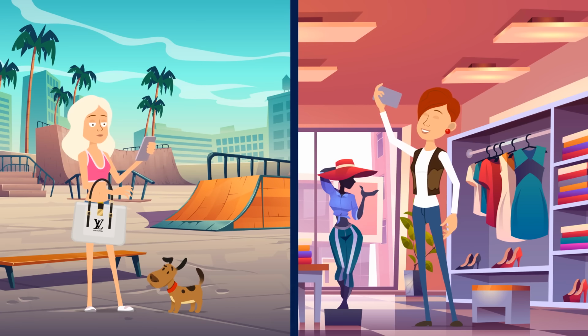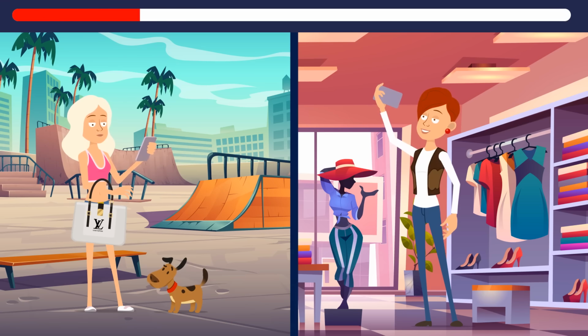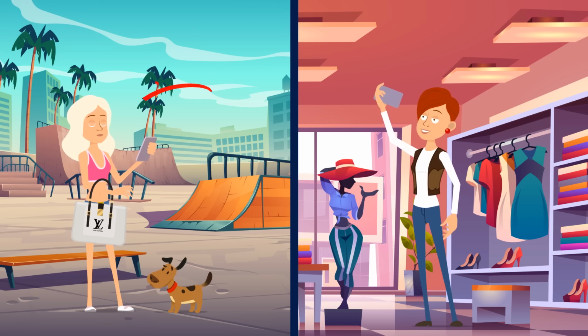Take a look at 2 friends, Ariana and Brooke. Can you tell which one of them is richer? It must be Ariana. Look, she has an original Louis Vuitton purse.